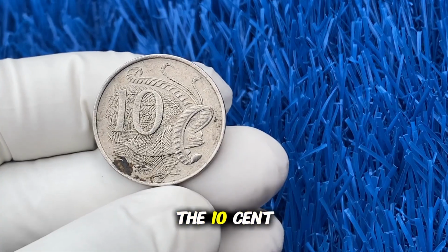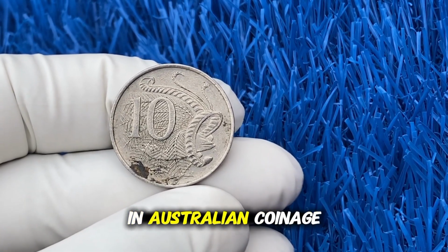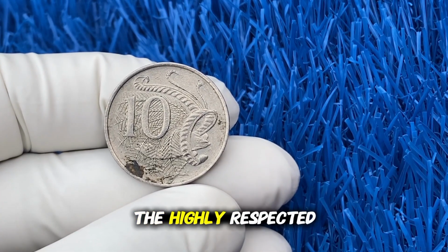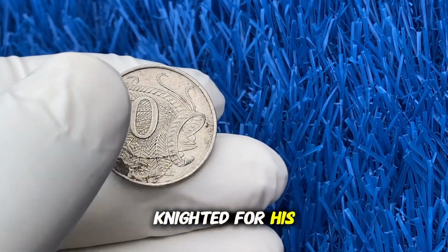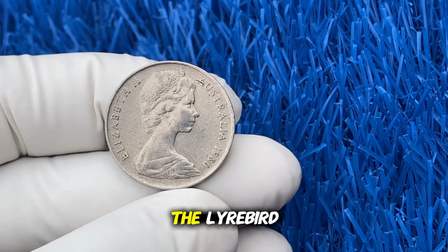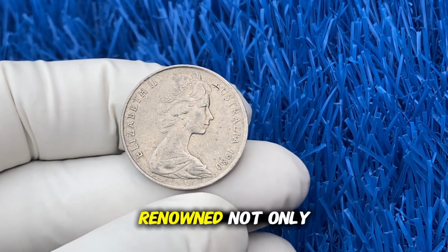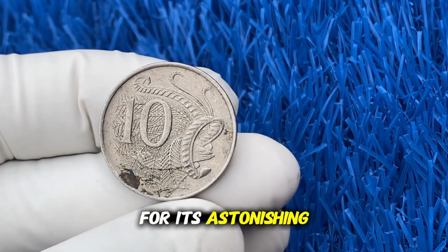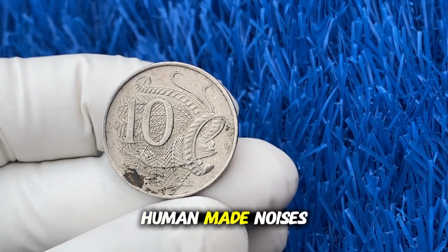The design of the 10-cent coin is perhaps one of the most elegant and enduring motifs in Australian coinage. It was created by Stuart Devlin, the highly respected goldsmith, jeweler, and coin designer who was later knighted for his contribution to art, and his vision for the coin captured the lyrebird, an iconic Australian species renowned not only for its physical beauty, but more importantly, for its astonishing ability to mimic sounds from the natural environment as well as human-made noises.